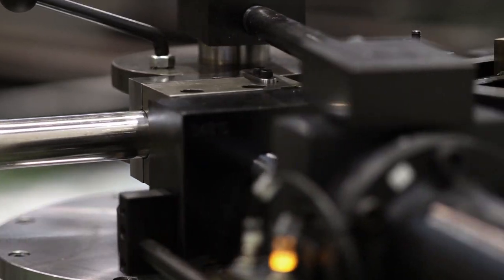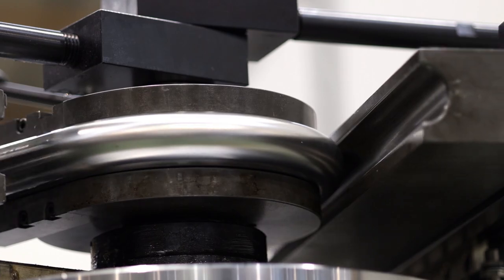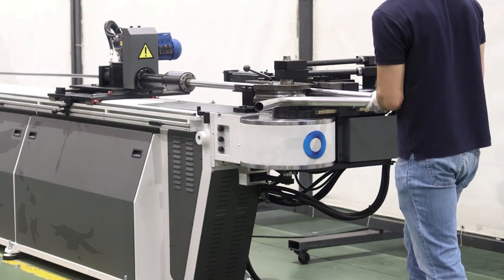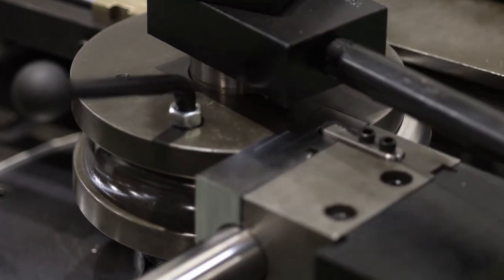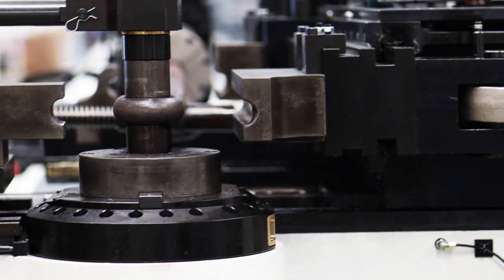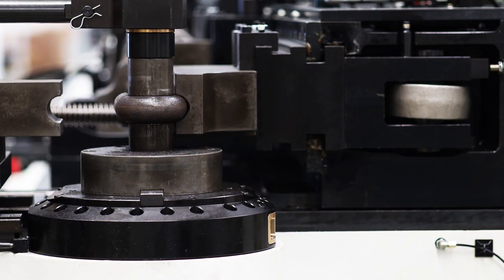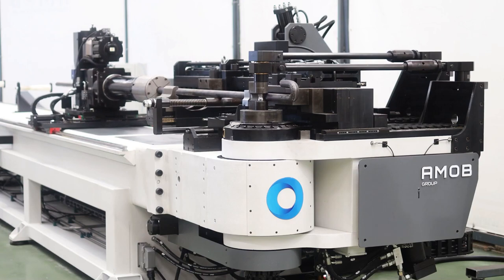AMOB has the most efficient and innovative solution for producing extra tight radius bends with minimal deformation. When they use the booster device in conjunction with a fully hydraulic CNC bending machine, they enable precision parts replication with minimal process times as well as remove the possibility of human error.